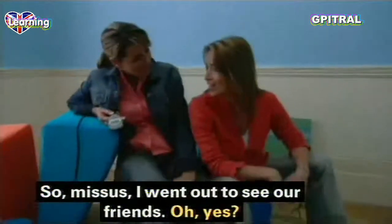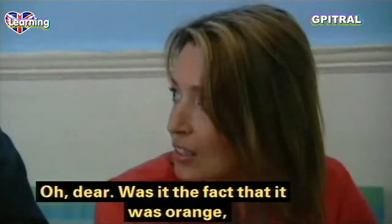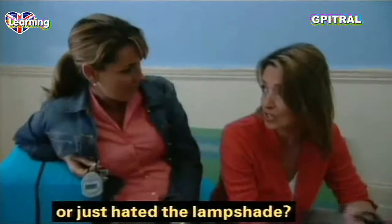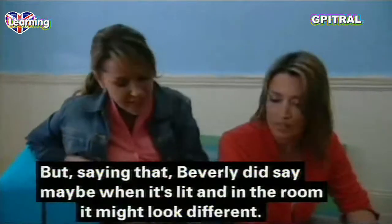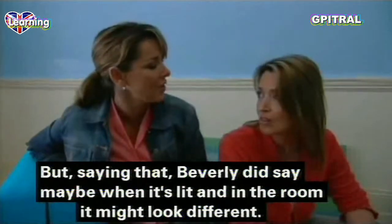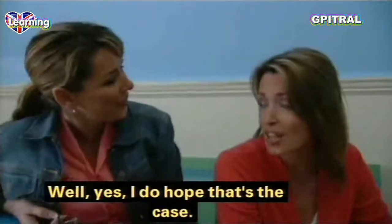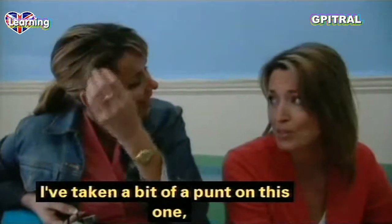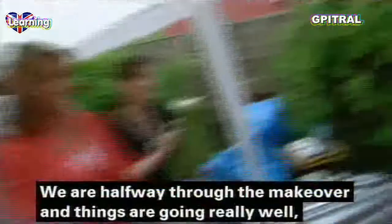So, missus, I went out to see our friends. Oh, yes. And they liked the brown. They all hated the orange lampshade. Oh, dear. Was it the fact that it's orange or just hated the lampshade? I couldn't work it out, actually. It was just a negative response generally. But saying that, Beverly did say, well, maybe when it's lit and within context of the room, it might look different. Good old Beverly. We like Beverly. Well, yes, I do hope that's the case. As I say, I've taken a bit of a punt on this one and I've sort of pushed the boundaries a little bit, but I think they're going to like it.